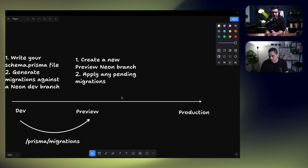And to merge our code, it's pretty much going to be the same process, because in the pull request, it will have different migrations that are tested against the Neon branch. But once you merge, your production branch is not going to have the same schema that's found in code. So Prisma Migrate will just reapply the same migrations again.